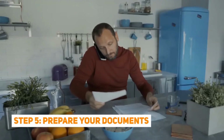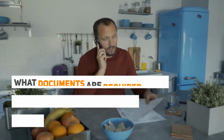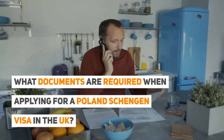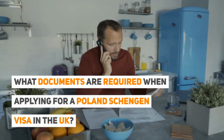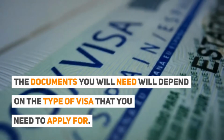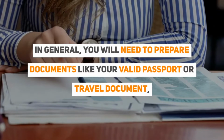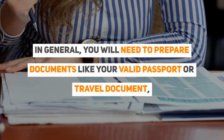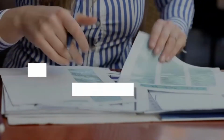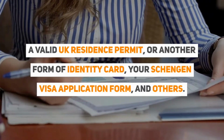Step 5. Prepare your documents. What documents are required when applying for a Poland Schengen visa in the UK? The documents you will need will depend on the type of visa that you need to apply for. In general, you will need to prepare documents like your valid passport or travel document, a valid UK residence permit, or another form of identity card, your Schengen visa application form, and others.